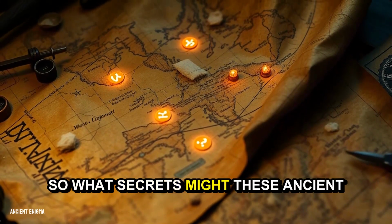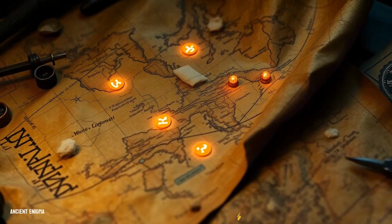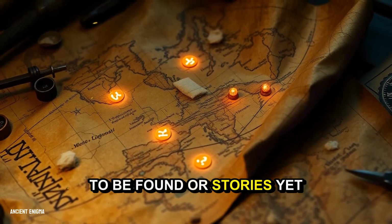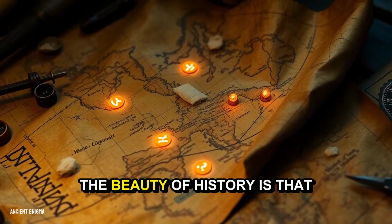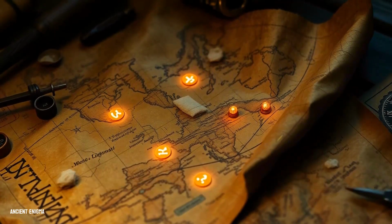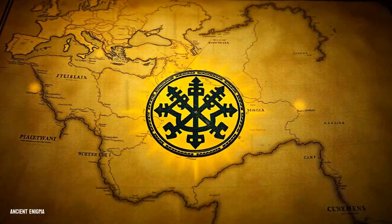So, what secrets might these ancient maps still hold? Could there be undiscovered markers waiting to be found, or stories yet to be deciphered? The beauty of history is that it's always unfolding, always offering new insights and surprises.